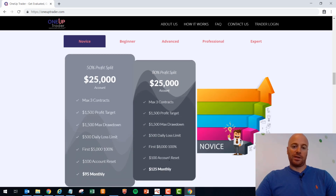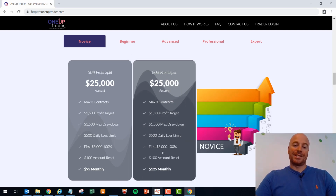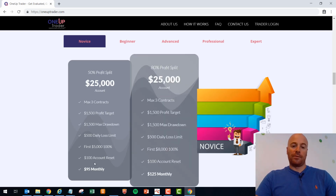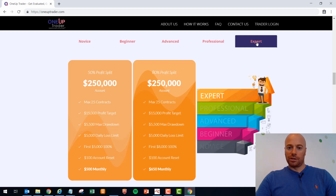Yeah, and the reset fee is $100. If you breach one of your requirements, your risk requirements during your evaluation, you can reset the account back to square one for $100. So that's the novice account. Let's go up and have a look at the top level ones.